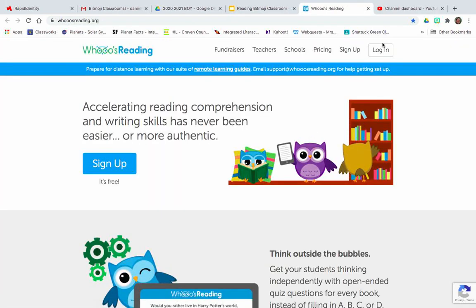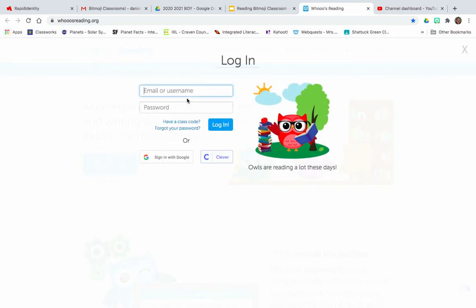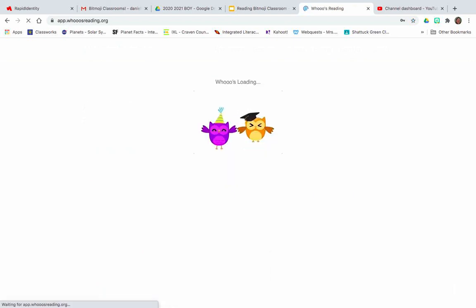Right here, it'll take you to the Who's Reading website, and you click log in. You're going to log in as a student. You will eventually have a username and a password. You can always sign in with Google as well, or a class code. I will probably give you the class code, but in this case I'm going to put in my username and password and click log in.